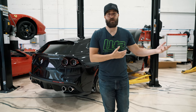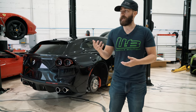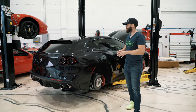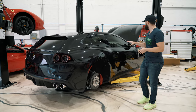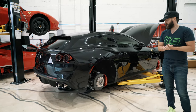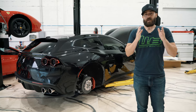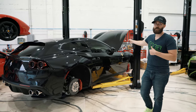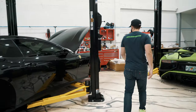Obviously you would want a 488 or an F8 Tributo pulling up to showcase that you have a Ferrari, but if looks aren't all that important to you, I think that this is hands down probably the Ferrari that I would pick for my personal taste as well. So I already mentioned that we're going to be doing an exhaust, which is already laid out in the front. So let's go take a look at some of those pieces.